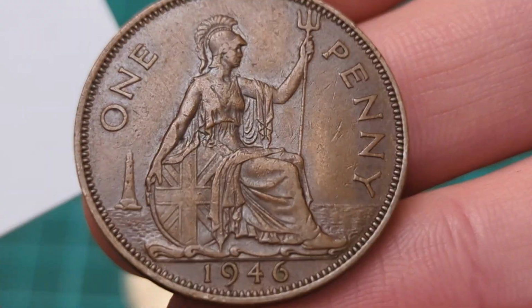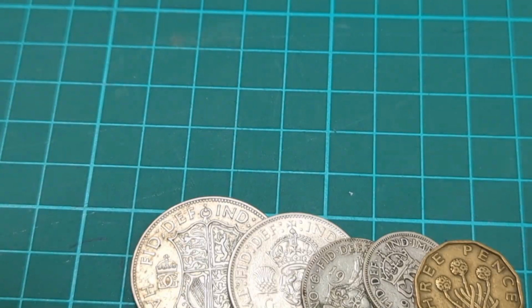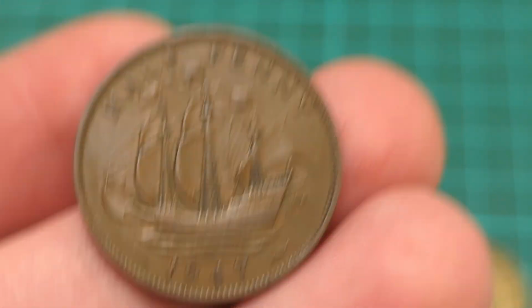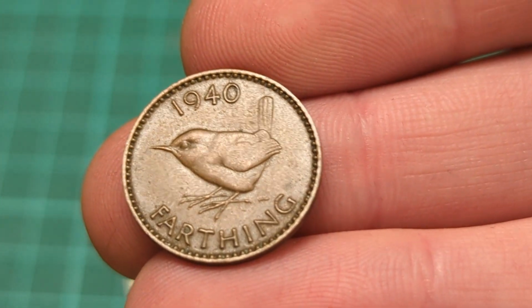We then have the penny from 45 being worth 22 pence, so comparable to a 20p today or a penny back then. The halfpenny coin in 1945 was worth 11 pence, so comparable to a 10 pence piece today or just a halfpenny back then for the same buying power. And the farthing was worth 5 pence, so you have a 5p today or a farthing back then.